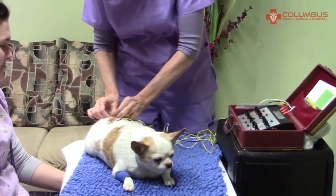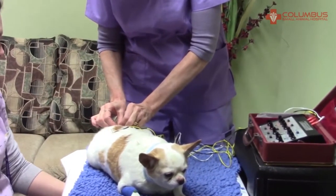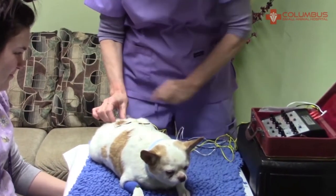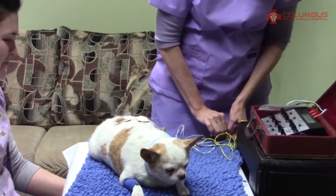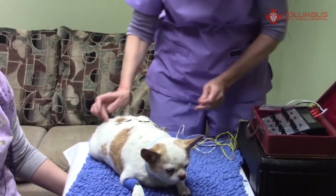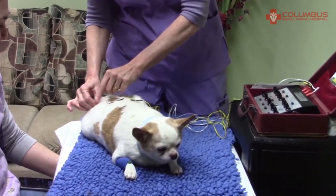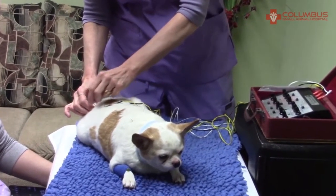So Jasper gets the full force of the intervertebral disc disease protocol. X-rays have been taken, trigger points have been located. He has an intravenous catheter in his right front leg, you can see there, for the administration of intravenous medicine, which has been given.